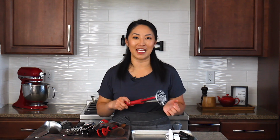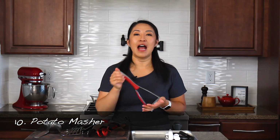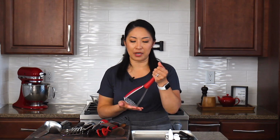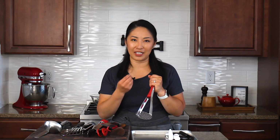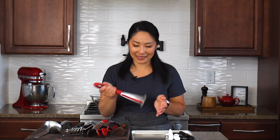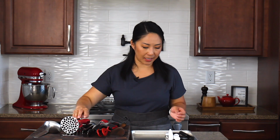If you love mashed potatoes, I highly recommend this potato masher. I've used many different potato mashers, and I specifically love this potato masher because it has nice smaller holes. There's a wavy one that doesn't mash as well as this one. So I highly recommend this one. I'm including it in essentials because mashed potato is one of my go-to meals, and this one is essential for making really good mashed potatoes.